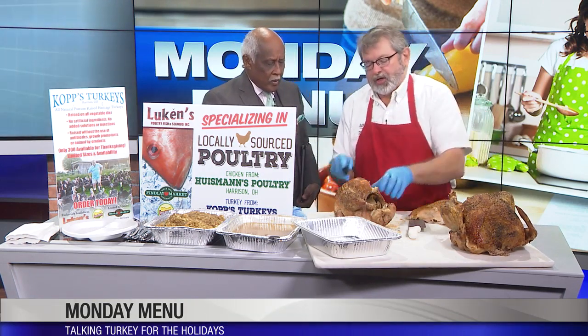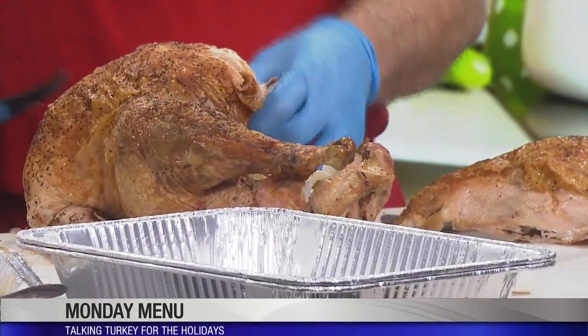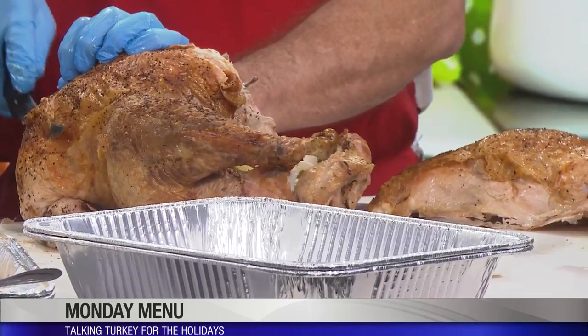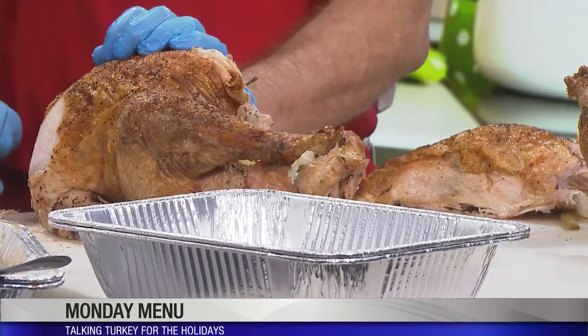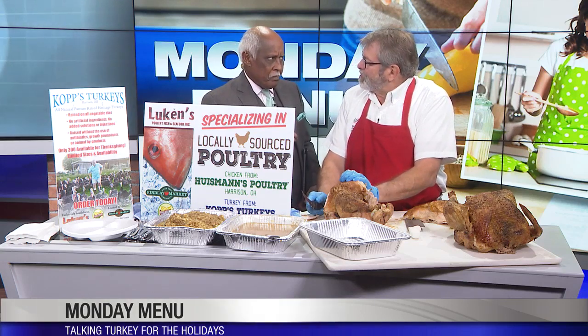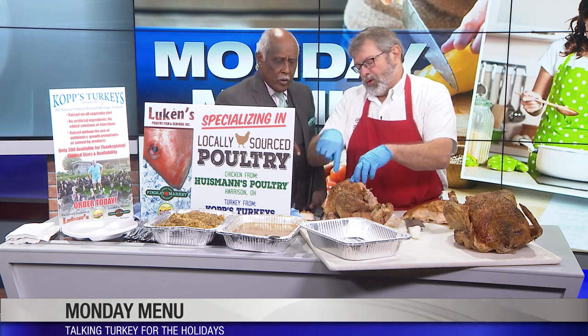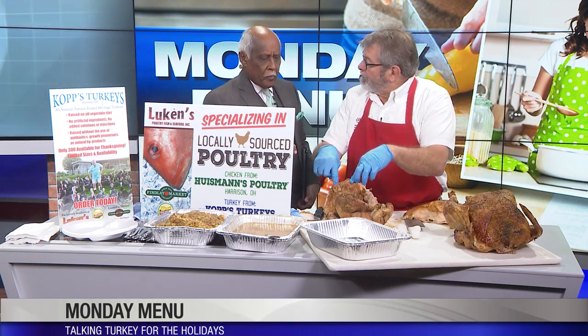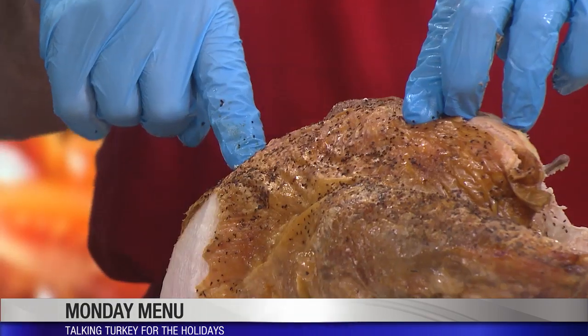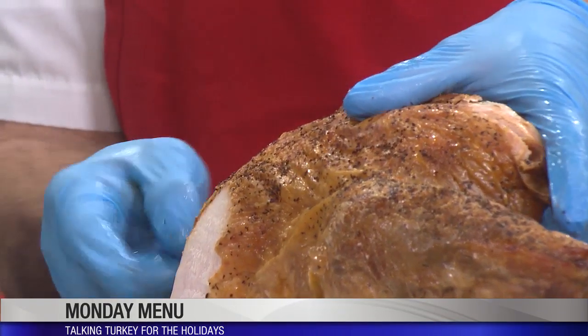A turkey like this would take about 3.5 hours to cook. Some people try to eyeball it or use that little pop-up timer that comes with some of these, but they can stick. Yes, they work, but the real rule of thumb is to use a meat thermometer, and you can't go wrong. Where do you put it? Right through the center of the breast, into the thickest part. If that's up to temperature, then the rest of the bird's up to temperature.